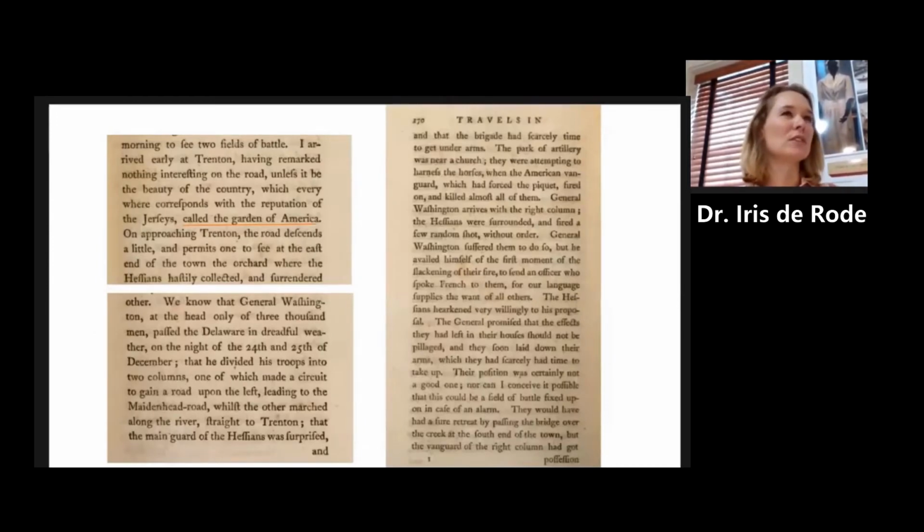So Chastellux, to study Trenton, as I said, went here. He studied it with these 3 officers. He read the Gazette articles, looked at the maps, looked at Washington's own correspondence, and then he wrote about it in his own travel diary.